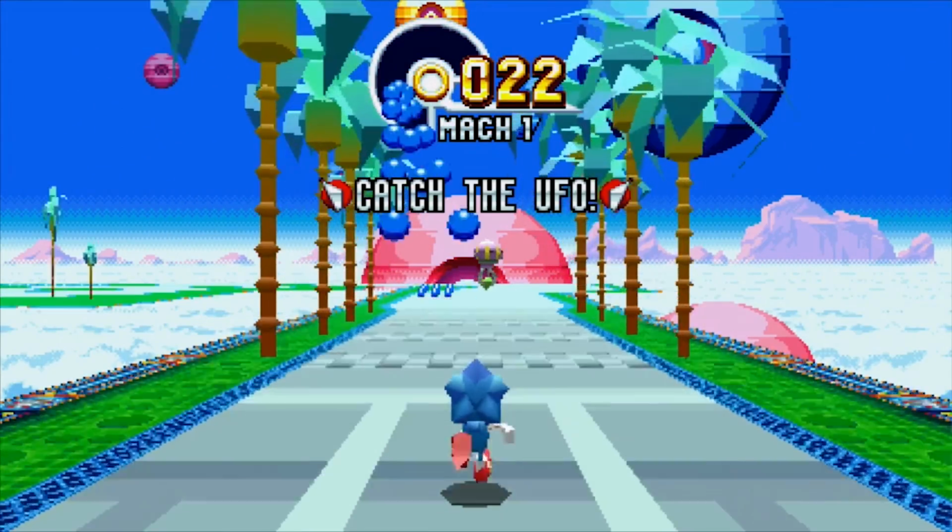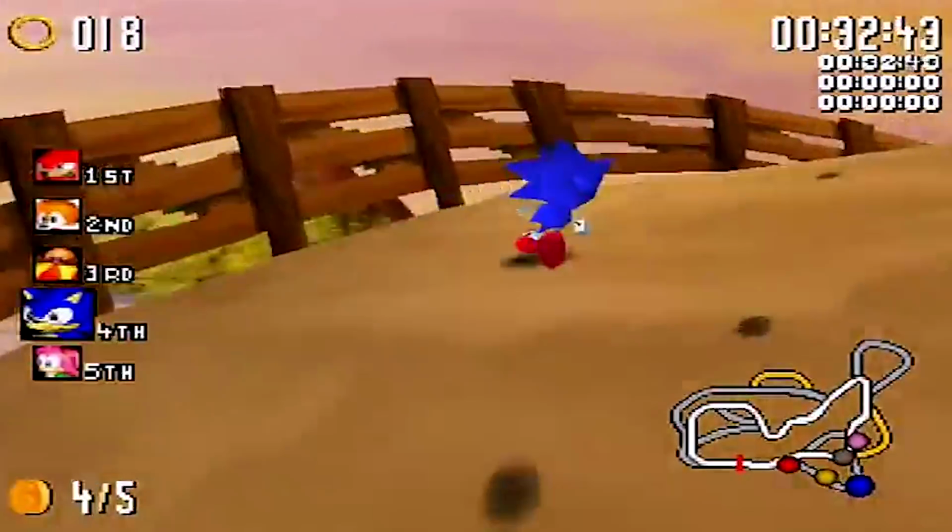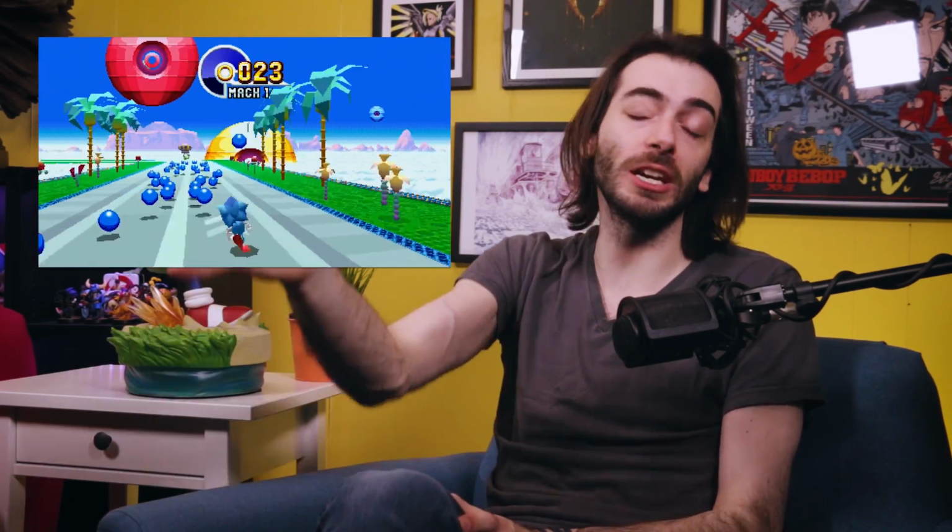In one of the bonus stages, Sonic takes on a polygonal look very similar to Sonic R for the Sega Saturn. This is an interesting choice because Sonic R is a terrible, terrible game, but it does look really good here with the updated color palette.